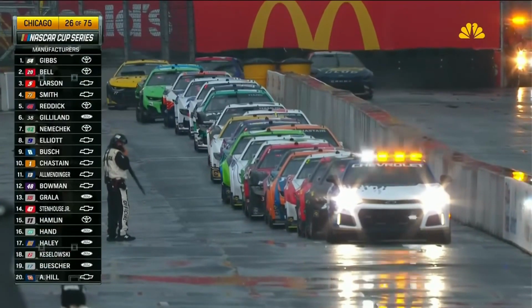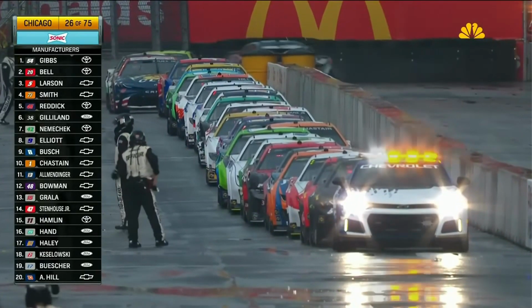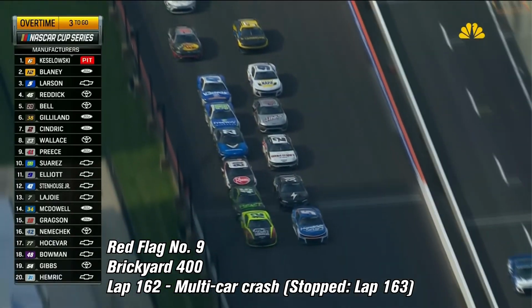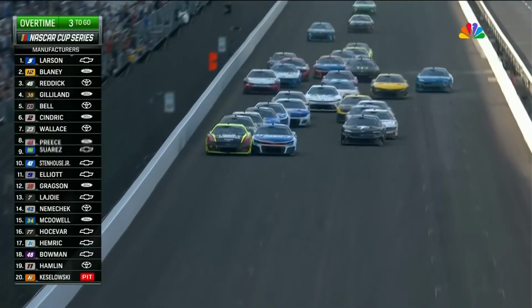We're also here at single file restarts. Anything to get back racing, I'm on board with, because the crowd is here. It looks good. I'm ready to see some racing. Blaney on the outside, Larson on the inside. Green flag back in the air. 2 laps of racing at Indy. Who else is going to run out?